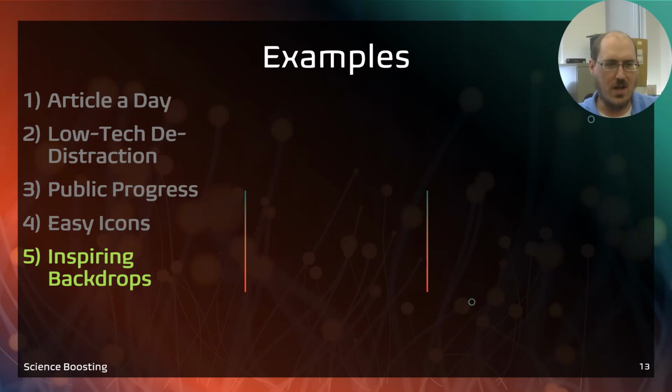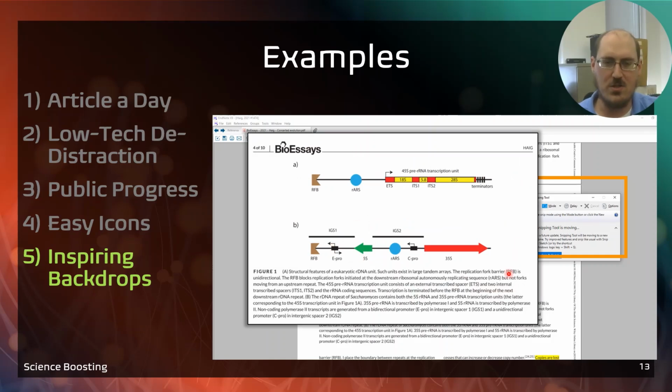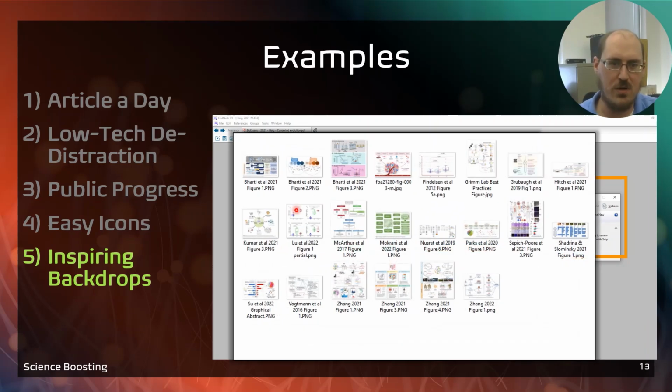Finally, let's look at experimental backdrops. Here's an example. I have a paper up in EndNote. I think, hey, this image is really useful. I can use whatever sort of tool you want to capture. I'm using a snipping tool. So I snip this image using the tool. Have this image here. I can save it as an image, put it in a folder. So this is a folder with other images from other papers.